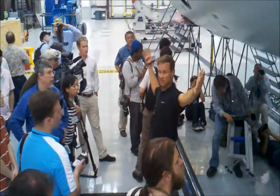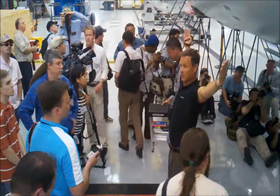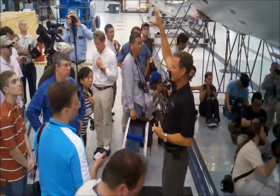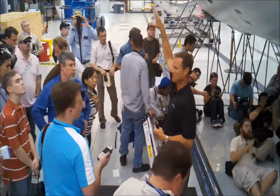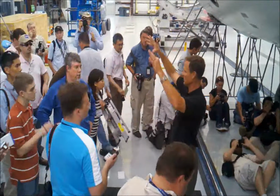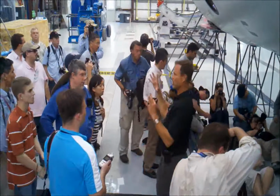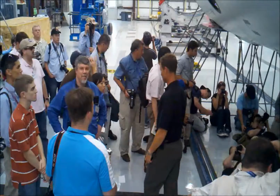So it's 96 inches long and about yay big around. And that's because the second stage has to fire in 0G in outer space, and the plume expands differently than it does in the atmosphere. For the most efficient burn, you use a large expansion.